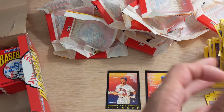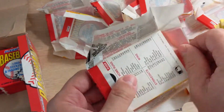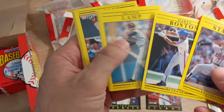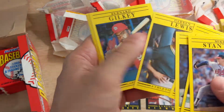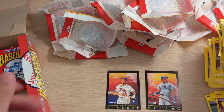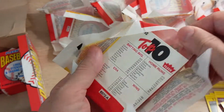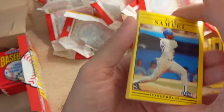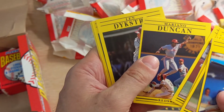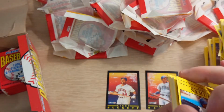Okay, so we're officially halfway done. Sorry, I think we're a pack or two beyond halfway. But we are descending. Rickey Henderson. Tim Raines. Tim Rock Raines. That guy could hit the ball. Brett Butler. Mariano Duncan. Lenny Dykstra. Doug Drabek. Mike Scioscia.